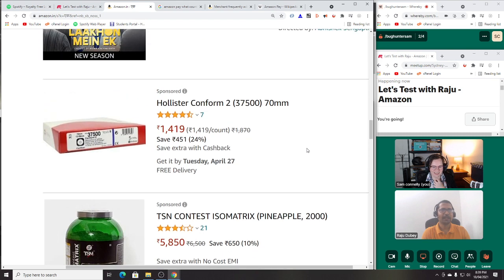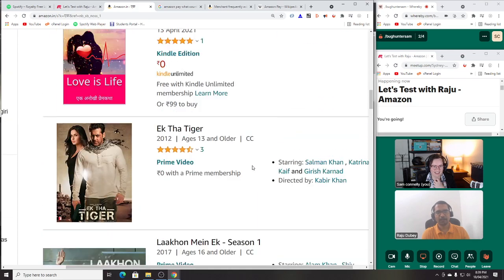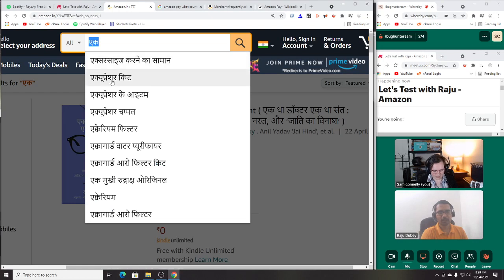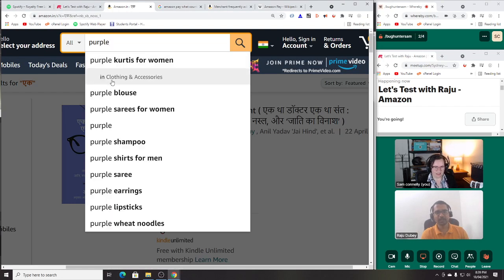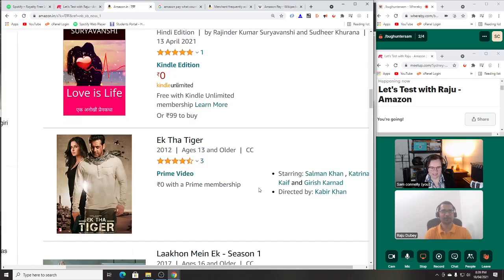We searched with Hindi script, but even though it is showing some searched items, in some places it is showing the Hindi script, and in some places it is showing the English name, which is the exact script written in English.